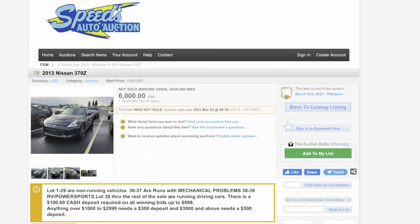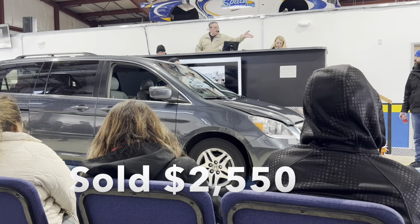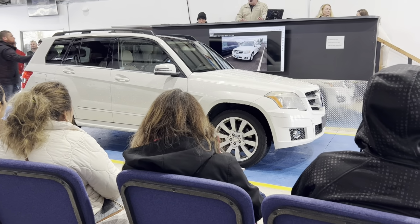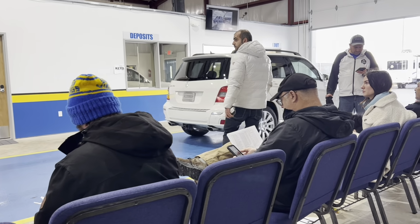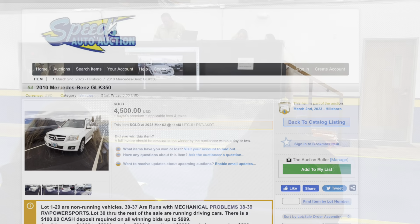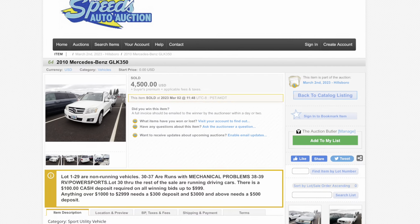The body was pretty rough on this car. Mechanically, it seemed to be pretty sound. No check engine lights or anything. Sold for $4,500. But without being able to test drive the car, it's kind of hard to spend that much money for a car that you don't know anything about.